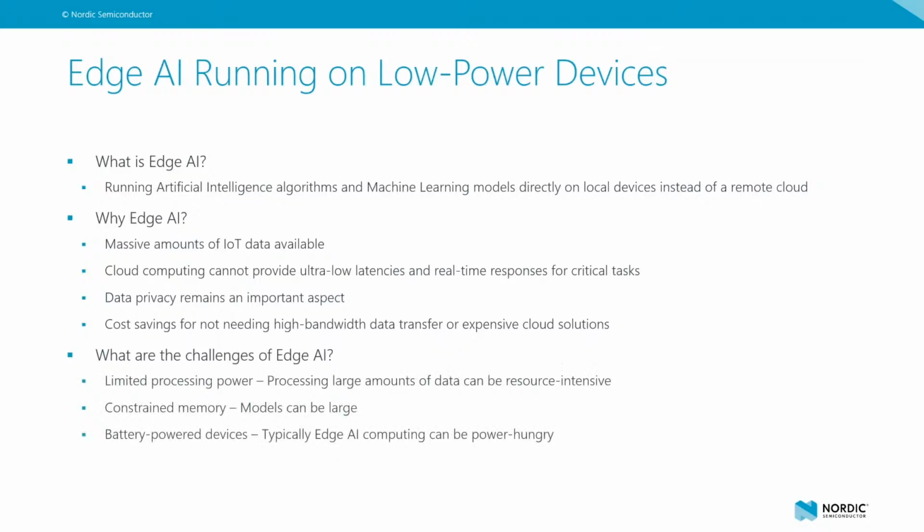So what are the current challenges with Edge AI? We have limited processing power. Processing large amounts of data can be very resource intensive. We are running on devices that have constrained memory. The models can be quite large, and we're talking about devices that have only some hundreds of kilobytes of memory for storage. So all savings that can be made on the memory side are important. Then one important aspect is that these are often, again, running on battery-powered devices. And typically Edge AI can be quite power hungry on the computing side. So the problem is that complex Edge AI models need to run on battery-powered devices with limited memory.